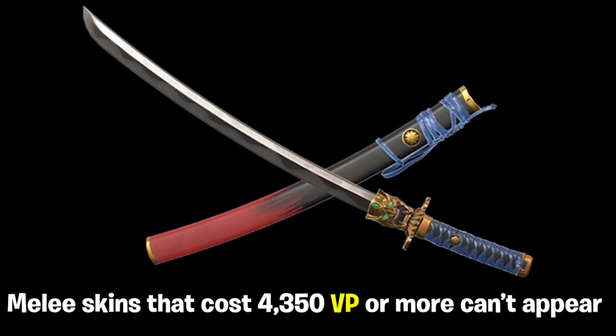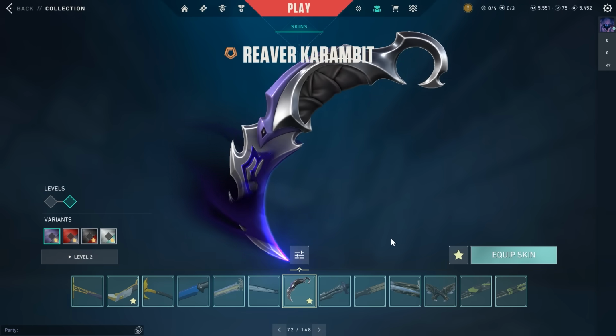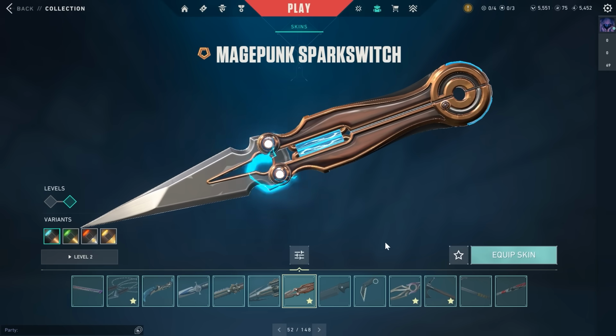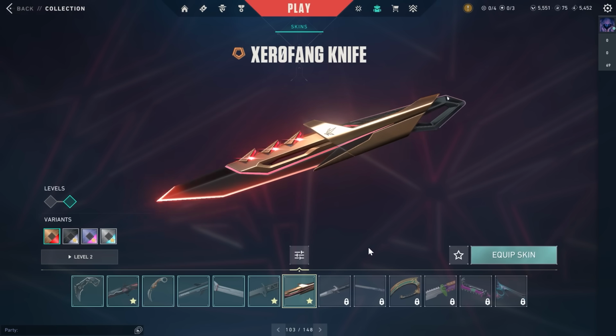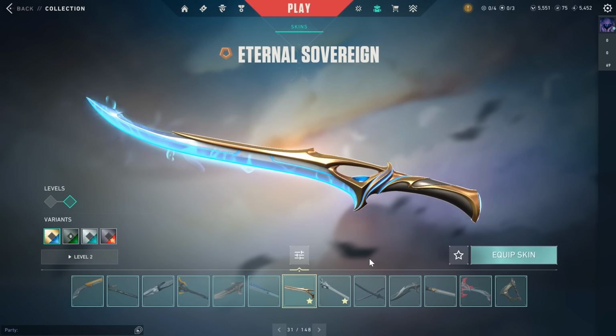At least that means you can get the Oni Katana then, right? No, since there's another rule where any melee skin that costs 4,350 Valorant points or above won't appear, even if their bundle tier can. So some prominent examples of that rule, obviously the Oni Katana, but also the Reaver Karambit, Magepunk Spark Switch, Valiant Hero Staff, Zero Fang Knife, and Sovereign Blade, all won't appear despite being part of premium tier bundles.